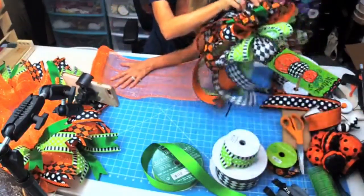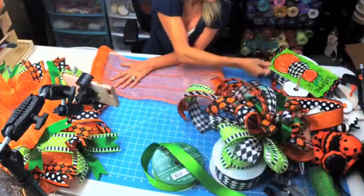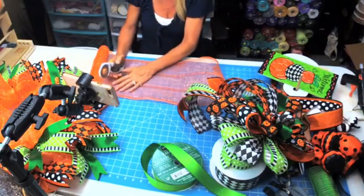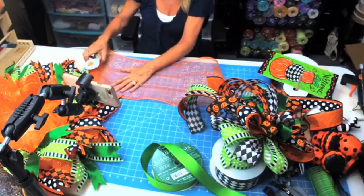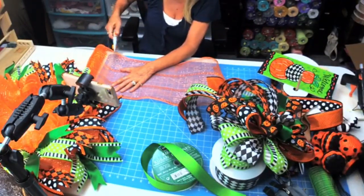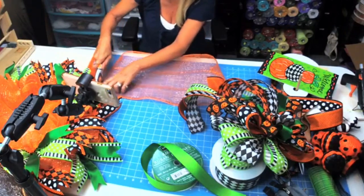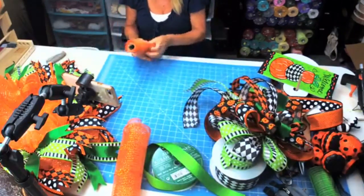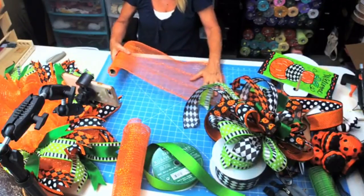And where is my cutter? God, how do I lose so much stuff? It's all right in front of me. Alright. So I'm going to cut this, and I'm going to do, I think, 4 of them. Just 2 for where the bows go and 2 for the sign.